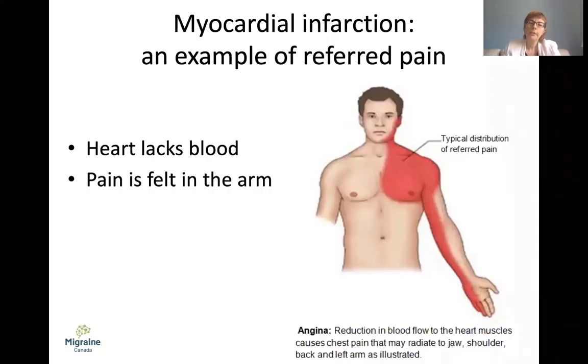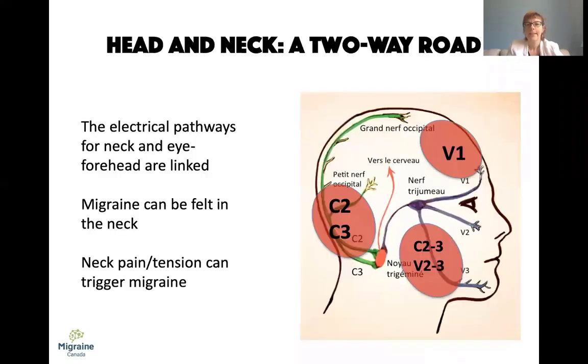So let's talk about the myocardial infarction, the heart attack. Everybody knows, kind of a social, something that people know, that when you have a heart attack, you can feel pain in the chest, but also pain in the left arm. It's the same networks cause the pain in the arm and the heart. So we call that a referred pain, a pain from somewhere that's felt somewhere else.